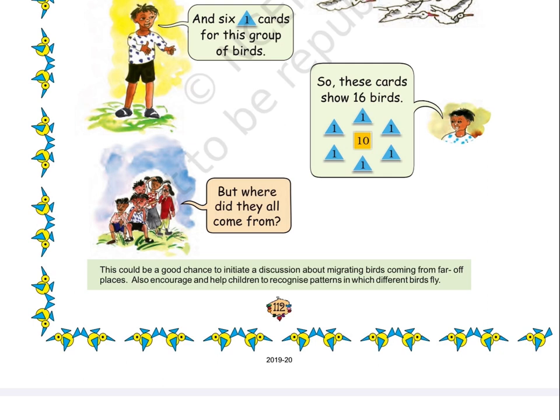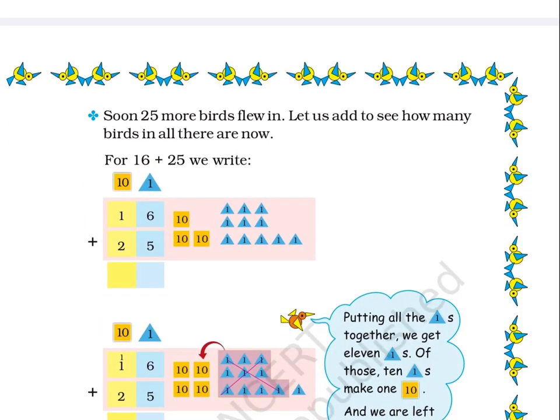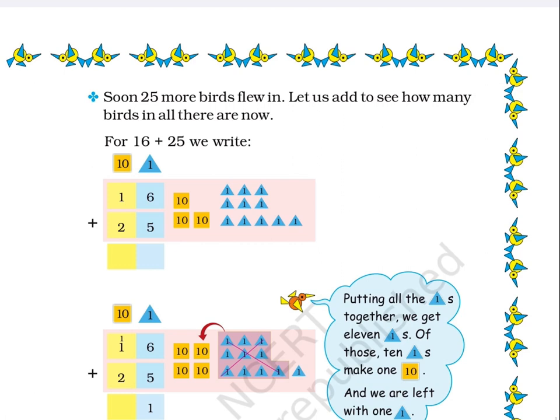Page 113. This page has a question regarding birds. The steps to be followed for finding answers are shown with the help of 3 pictures. Let's begin reading this page. Question: soon 25 more birds flew in. Let's add to see how many birds in all there are now. For 16 plus 25 we write.